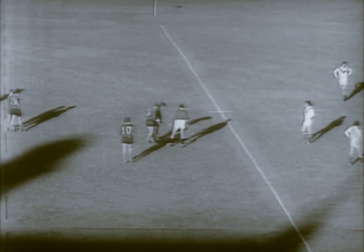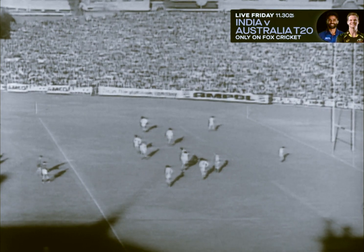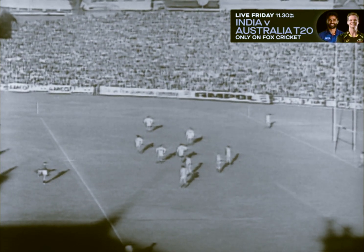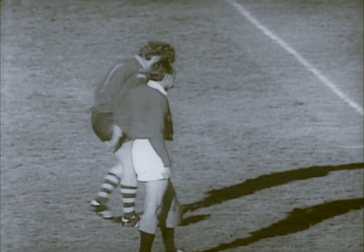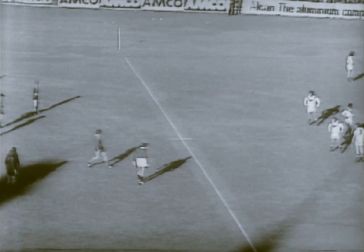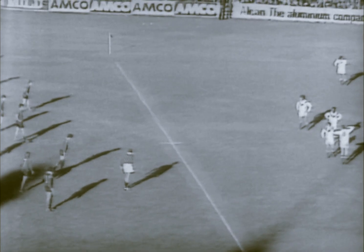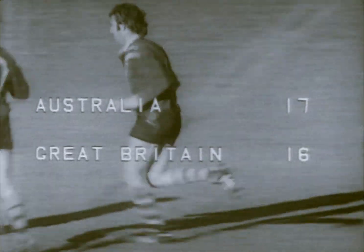To the end of the pitch at the Sheridan stand. So there's 1 point difference between the sides. Great Britain leading 16 points to 15 with about 24 minutes to go. And Langlands has the kick that will once again put Australia in front if successful. It's an easier kick than his last one. Langlands kicking from beyond the quarter line. He's got it. Australia in front again.